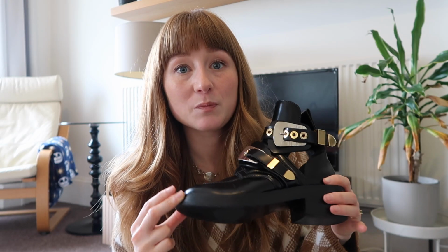I also saved a pair that were £250. These were originally up for 150, and I managed to get the girl down to 100. So I paid £100 for these, but considering they were probably £950, maybe £1,000 retail, I still felt like that was a huge saving. And I don't think £100 for shoes at the moment is really a lot of money, because Nike sell their shoes for 100 quid, Salomons are over 100, you know what I mean? And these are Balenciaga.